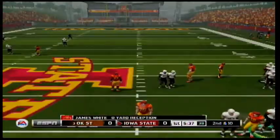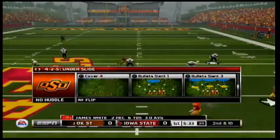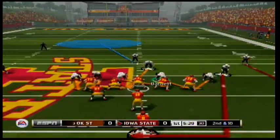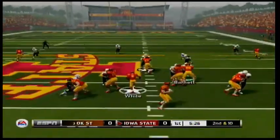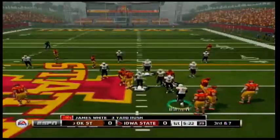They'll bring him down at the 47. Gary on the tackle at the 47-yard line. That makes it second and 10. Made at the 50-yard line.